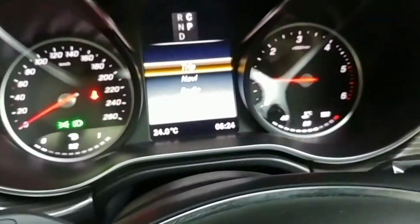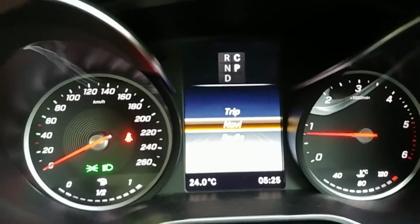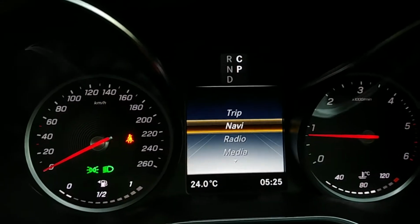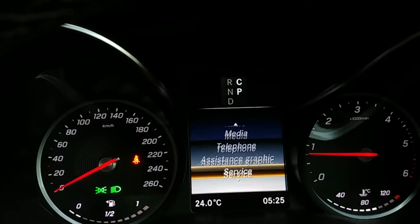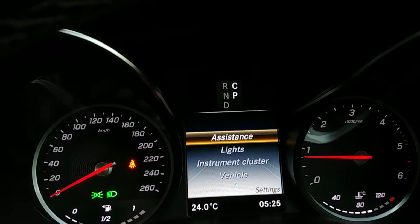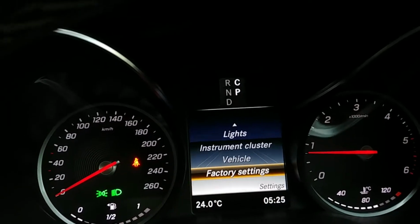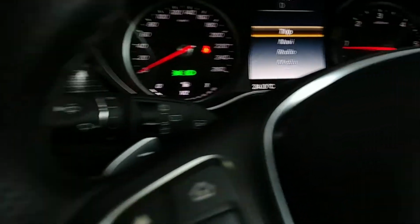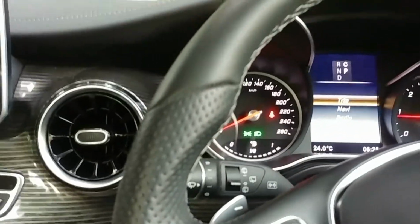Now talking about the multi-information display: trip, navigation, radio, media, telephone, assistance graphics, service, settings. In settings, if you go, you get assistance, lights, instrument cluster, vehicle, factory settings. A lot of controls here. RPM is marked till 6000 RPM and the speed is marked till 260 kilometers per hour.